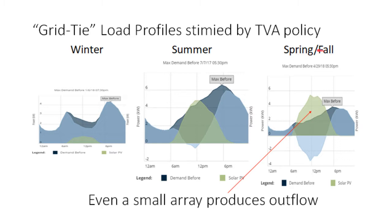But you still have spring and fall where even a small solar array is going to be producing some outflow, because spring and fall are good for solar production. You get bright, sunny days. You also have cool temperatures. And so your solar array will actually be producing a little bit more in the spring and fall, right smack dab in the middle of the day.